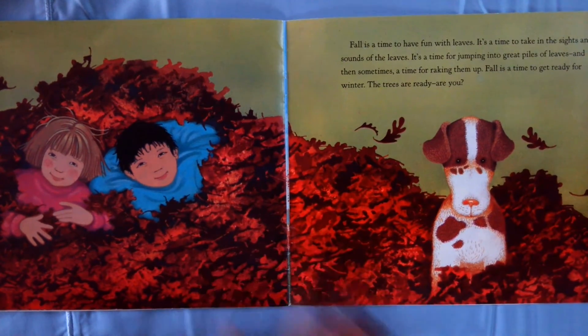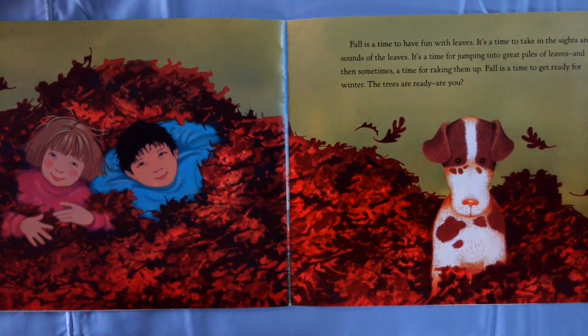Fall is a time to have fun with the leaves. It's time to take in the sights and sounds of the leaves. It's time for jumping into great piles of leaves, and then sometimes a time for raking them up. Fall is a time to get ready for winter. The trees are ready, are you?